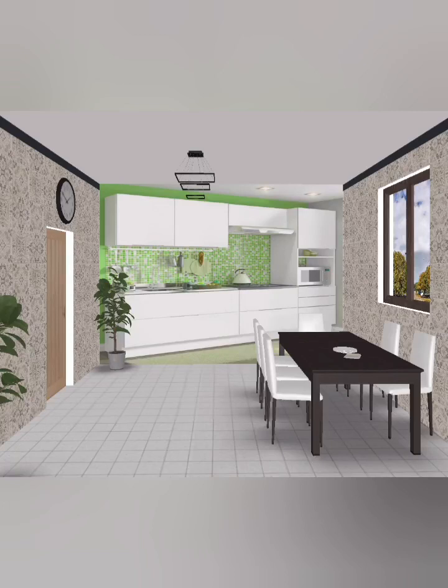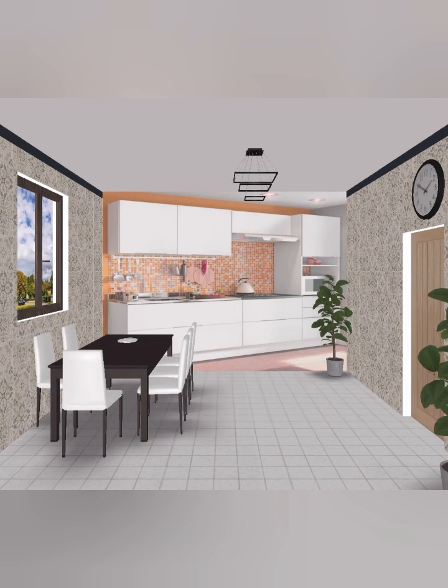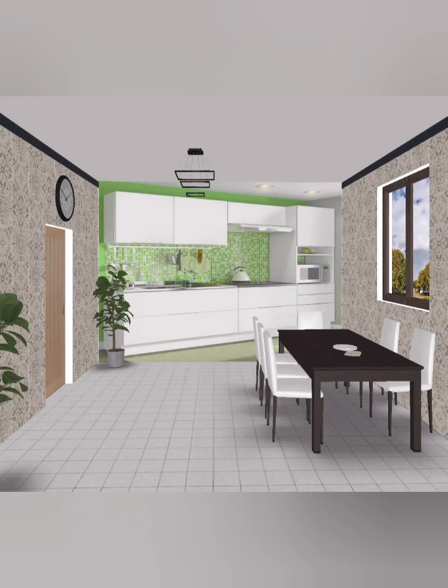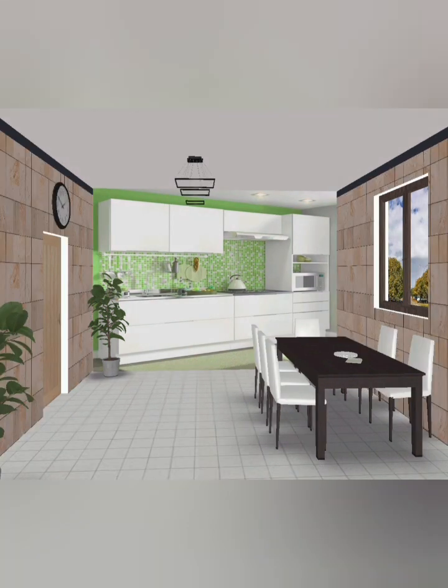Friends, in this video you can see the kitchen cabinet design with complete white doors and cabinets. You can see the interior works and wall cladding tiles, with the color combination of the kitchen wall tiles and floors. And you can see the design.